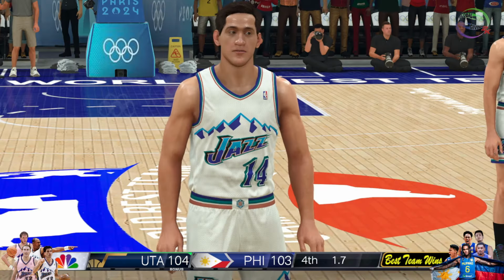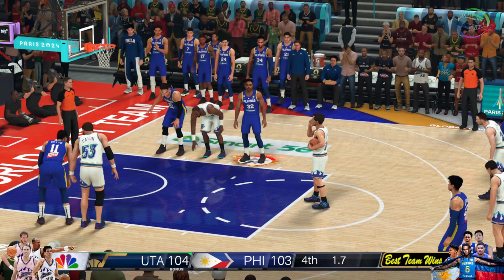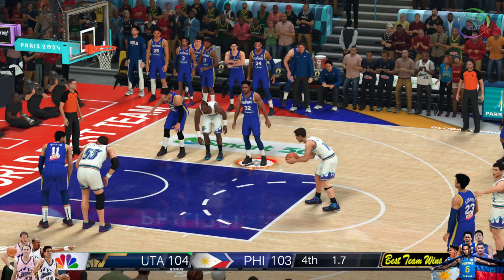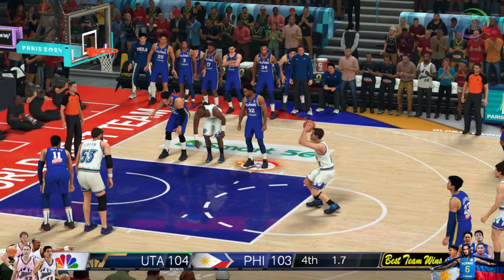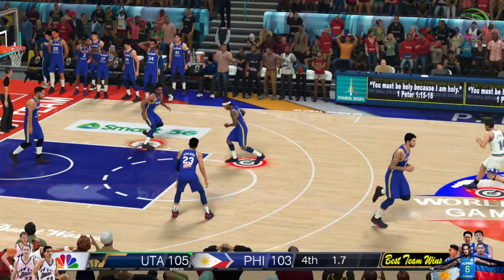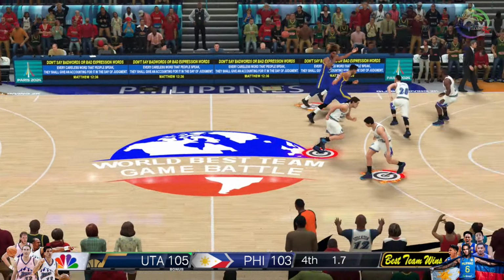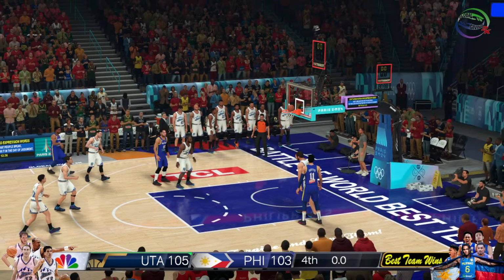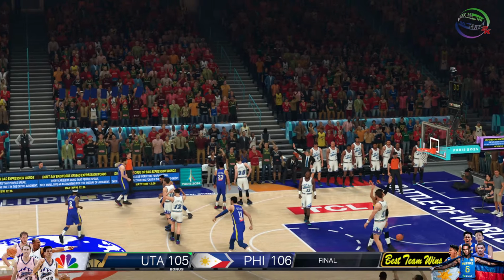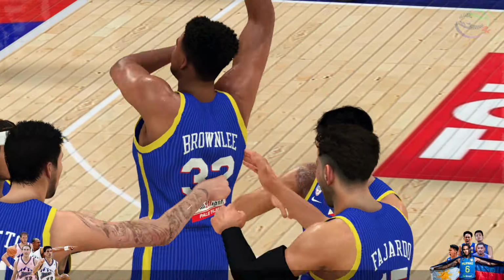And he cannot get the first one to drop. Tough one to miss. And he ends up making the second. And that'll put him up two. Brownlee. Can he count it? Yes, he can. Yeah. That's how you end the quarter. The winner at the buzzer. It doesn't get any better.